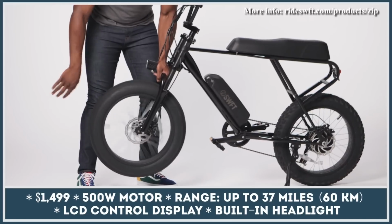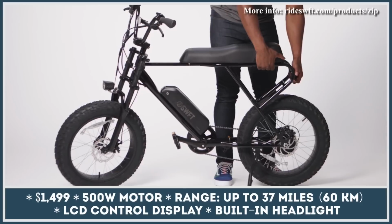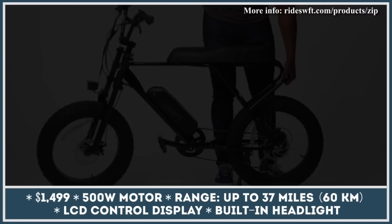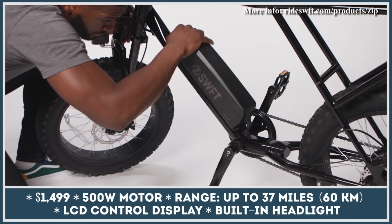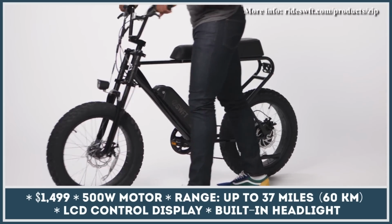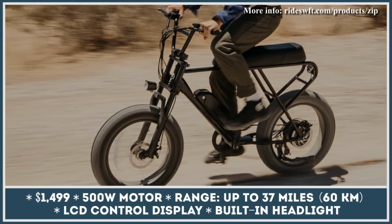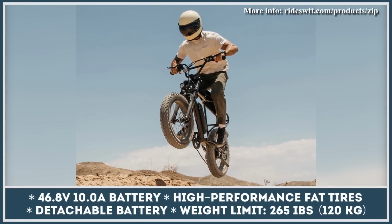The creators of the Zip wanted to create a model that offers a package similar to that of other electric mopeds with pedals, but with a more affordable price tag. Just like the competitors in this class, Zip has a design inspired by classic mopeds. A responsive suspension, a comfortable padded seat, fat tires with substantial treads, and a powerful 500-watt electric motor. This very motor is juiced by a 46.8-volt, 10-amp-hour battery that's good for 37 miles of electrified riding.